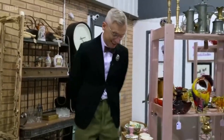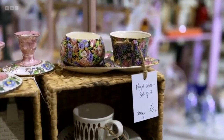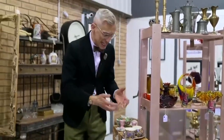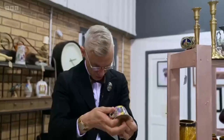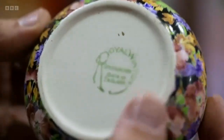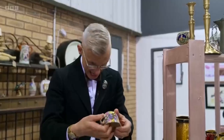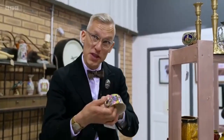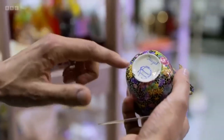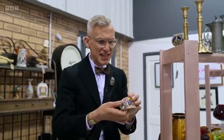Tea for me. Not tea for two, tea for me. This really catches my eye. Small sort of tea and sandwich plate. So I'm going to pick the cup up. So we've got Royal Winton, which was a brand name used by a company called Grimwades, who are a British company who are very well known for producing chintz-ware like this. So what's nice about this particular one is that you've got a big stylised R. So that tells us it was produced in the 1930s until perhaps about the 1950s.